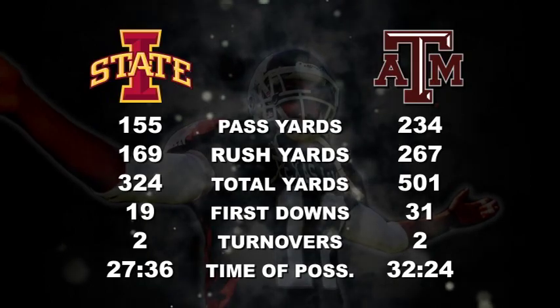I don't have any questions. How about from the media? I'll make a statement, I guess, to get these guys going.